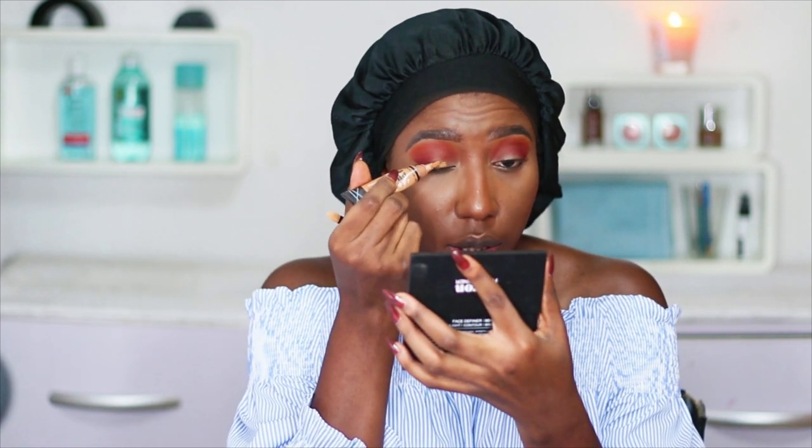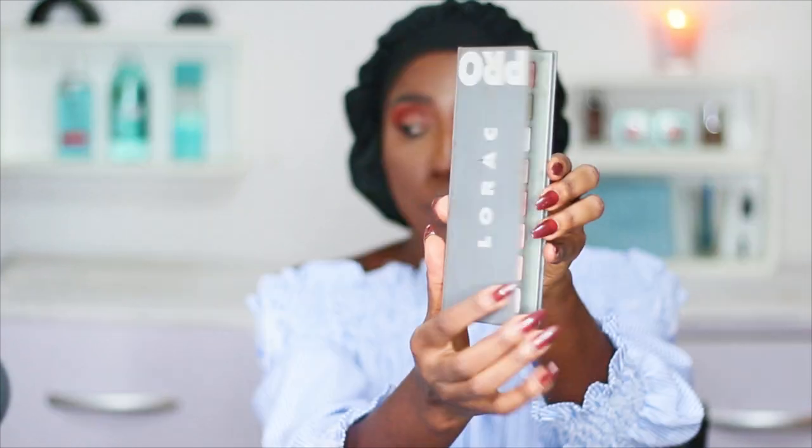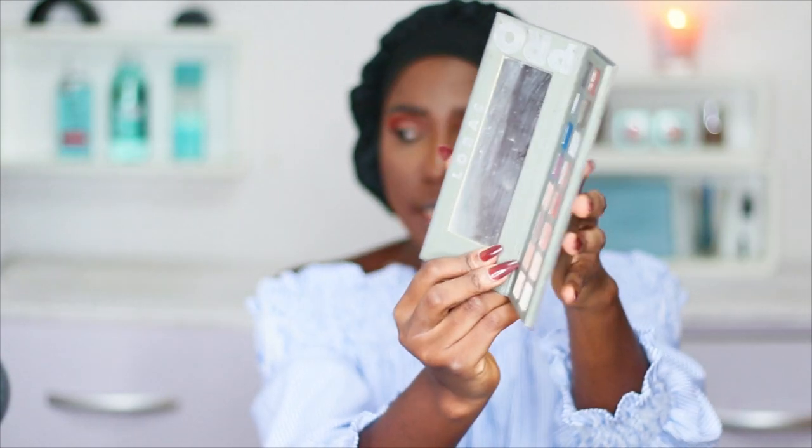I'm just freestyling at this point. I just know that I want like a brownish but popping eyes. How I'm going to get there, I don't know. So I'm going to put a little bit of concealer on my eyelid just so that the lid color would stay put. Just a little. I'm going to use this Lorac Pro 2 palette, and there is a brown here that I really like. It's called Light Brown. Just going to be patting that on.